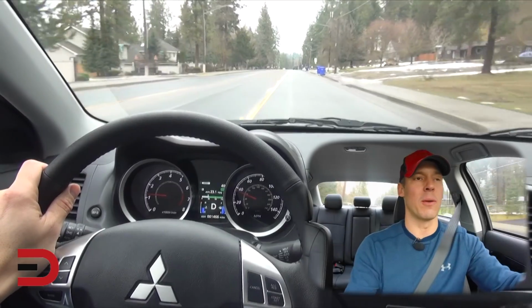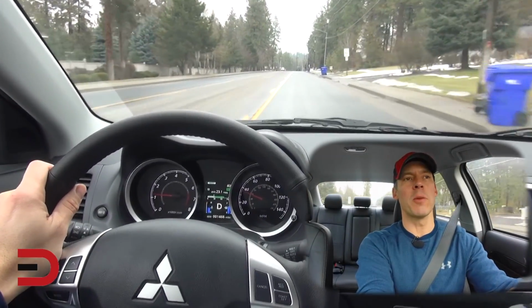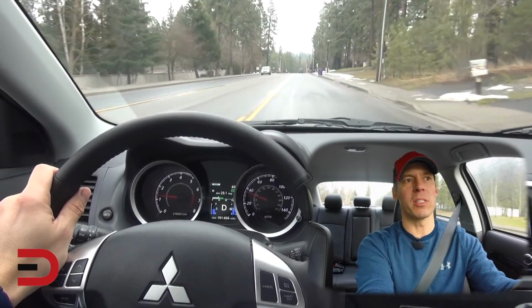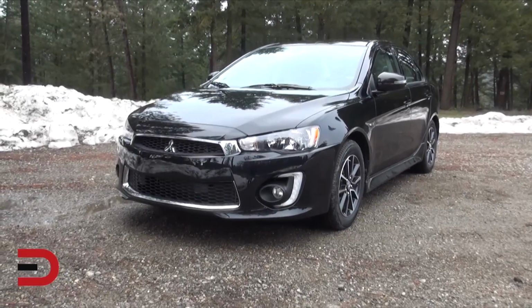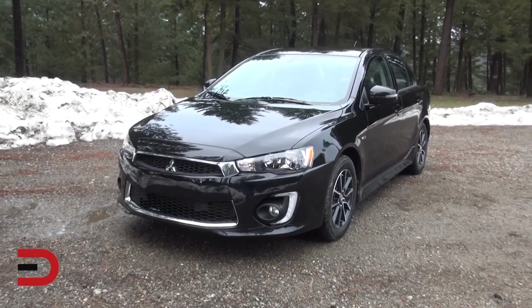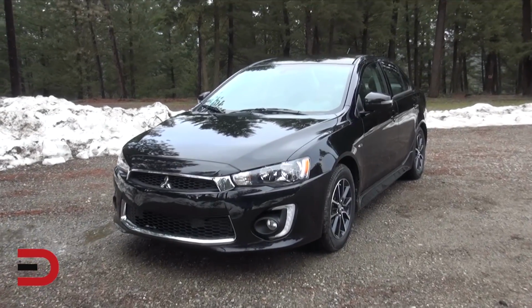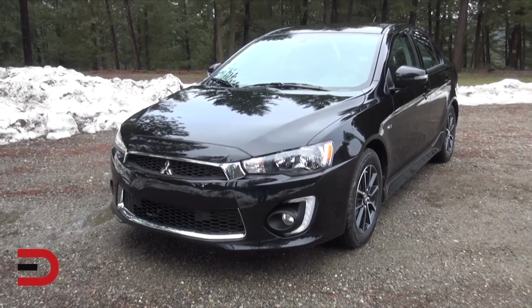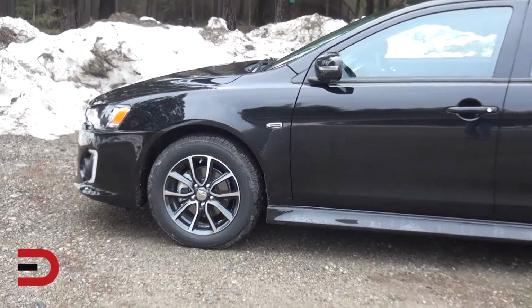That's just one of the things I've experienced throughout driving this car. Otherwise, it's really hard to be competitive, I think, for Mitsubishi in this compact sports sedan segment. Nothing really flashy about the car, nothing stands out too much. I think that I like what they've done with the front end styling, giving a little more up-to-date look with the headlights, the fog lights, but I don't know, just not super impressive.